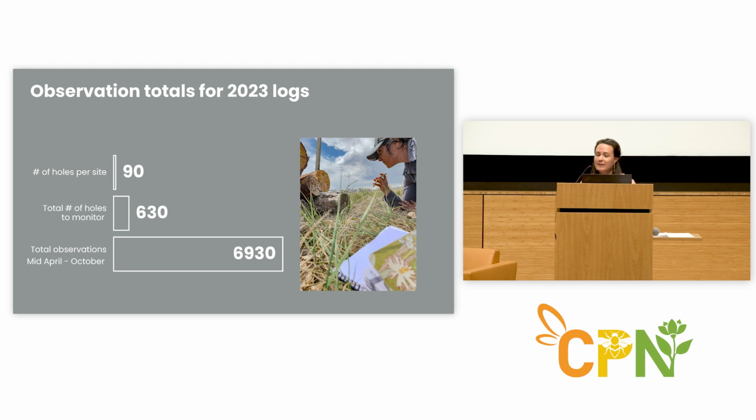There were a total of 630 holes to monitor, which means I looked at each of these 630 holes twice a month for 5.5 months, totaling over 6,000 observations in 2023. This leads me to my results.